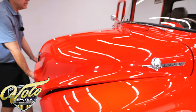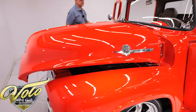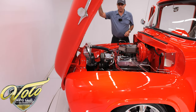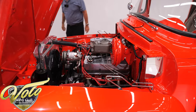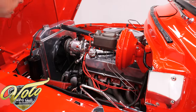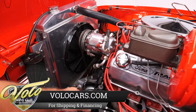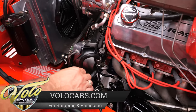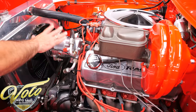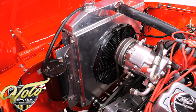And the hood now opens like this. You just pull up on it and it tilts forward. So a nice custom feature. Now we have a 351 Cleveland motor in here. It's got a little performance build on it. Sure, it's got a little bit hotter cam. We got an aluminum intake with an Edelbrock carb, MSD ignition system, set of Hedman headers. And we got power brakes, power steering, air conditioning, big aluminum radiator with electric fan and an overflow bottle.